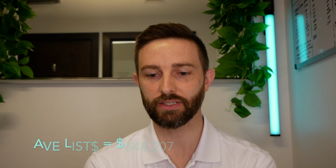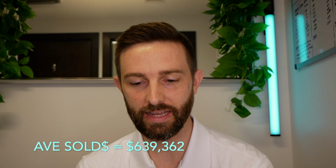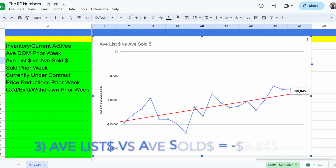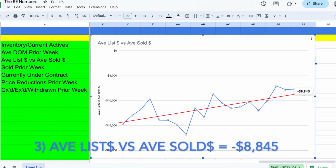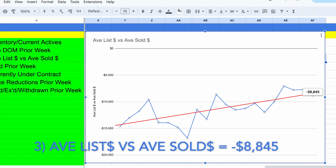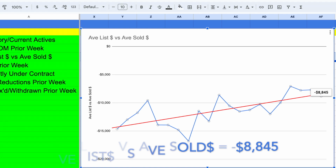Now on our next number, list price versus sold price, the difference between those two numbers. Well, in order to know the difference, you need to know what those two numbers are. So last week, on average, our list price was $648,207. Our average sold price was $639,362. The difference between those two numbers being $8,845. That is further away from zero from last week by about $1,140. It is still trending closer to zero from the year's start, as you can see.